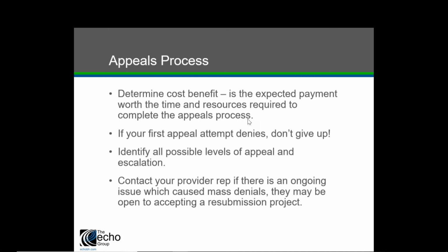Prior to putting time and effort into the appeals process, it's important to determine if it's cost effective. If you're spending several hours or days possibly working on $5 or $10 worth of reimbursement, it may not make sense from a cost perspective to pursue that appeal. You also want to be sure to identify all levels of appeal or escalation.